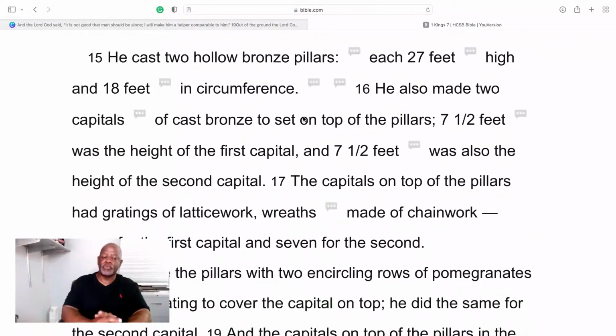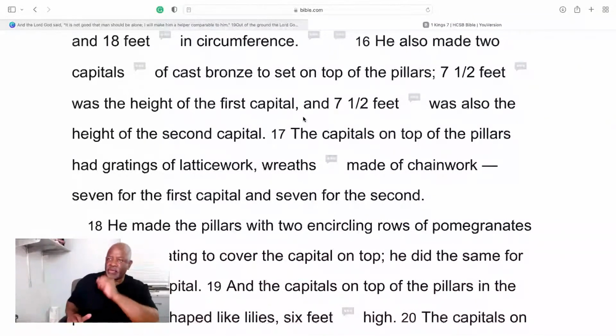If you remember too, God would give these people wisdom, even with the construction of the tabernacle. God gave them skills to do all of these kinds of crafts. Verse 15, he cast 2 hollow bronze pillars, each 27 feet high and 18 feet in circumference. He also made 2 capitals cast in bronze to set on top of the pillars, 7.5 feet was the height of the first capital, and 7.5 feet was also the height of the second capital.